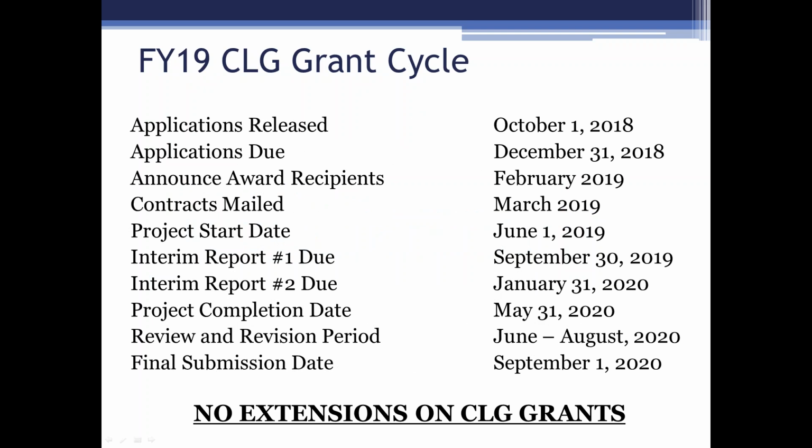Finally, here's the FY19 grant cycle. Again, all of this information is available or will be available on the CLG website. And if you've got questions, please give me a call. Remember, since we are now operating on the extended 2-year cycle, we can no longer grant extensions on CLG grants. So by the time we get to September 2020, we have to be done with things. All right?